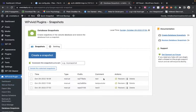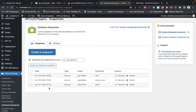So the snapshot is very fast. So when we want to restore it, we only have to click on restore, and it will restore the database. And when that doesn't work even, then you can always use the backup.